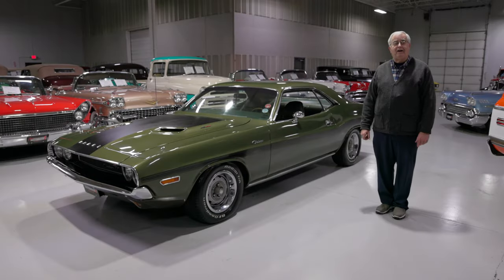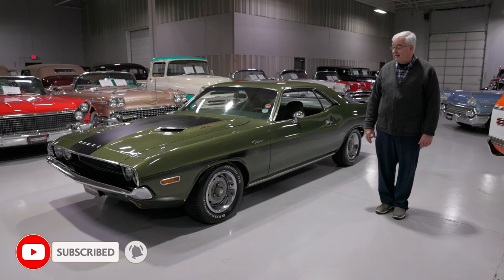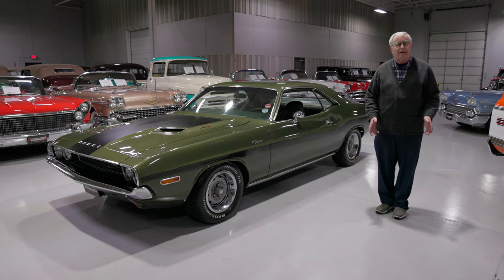Today we're going to talk about our latest acquisition, and is it a muscle car to remember? A 1970 Dodge Challenger RT. Oh my goodness, you're going to want to watch this entire video from start to finish. I'll give you all the great details of this really well done car, and we're going to start the car up as well, so you're going to hear how nice this car really does sound in person.